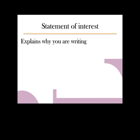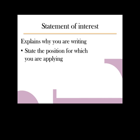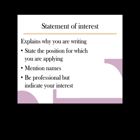It explains why you're writing. In the statement of interest, state the position for which you are applying. Mention any people in the company who suggested you apply. Maintain a professional tone, but don't be afraid to clearly indicate your interest in the position.